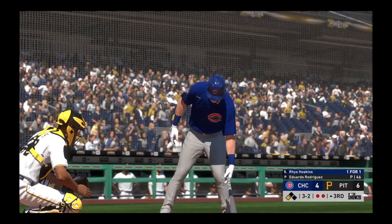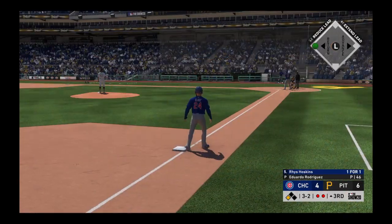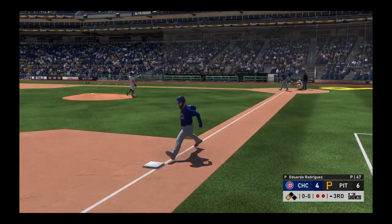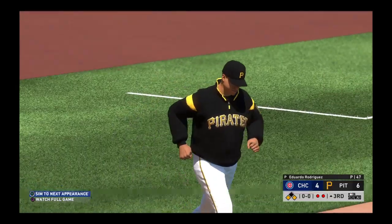Stepping in, Rhys Hoskins. Another RBI spot for him. He's already got 3 in the game. Blake on third with 2 out. And this misses for ball 4. The second walk he surrendered here in the first 3 innings.